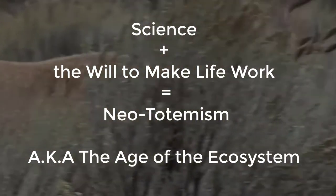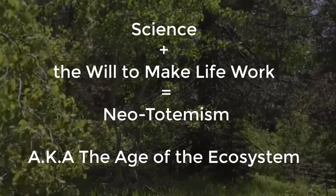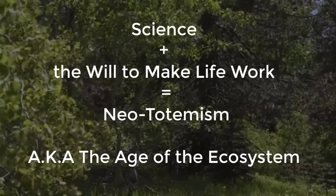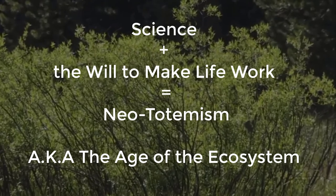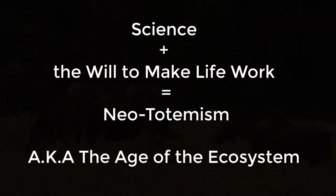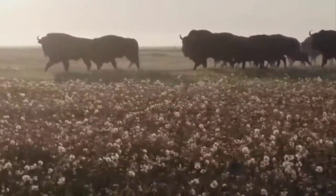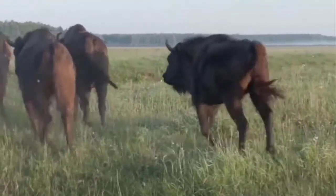We're seeing the need now for real rewilding, both for our psychological health, because those environments make us feel good, and also for the health of the planet. We're entering the age of the ecosystem, as we look for ways to live on Earth without being so disruptive to the balance. And in doing this, we'll need to embrace a kind of scientific totemism.